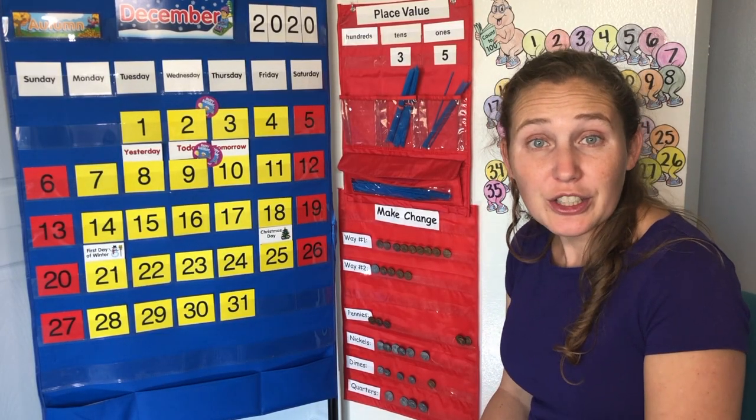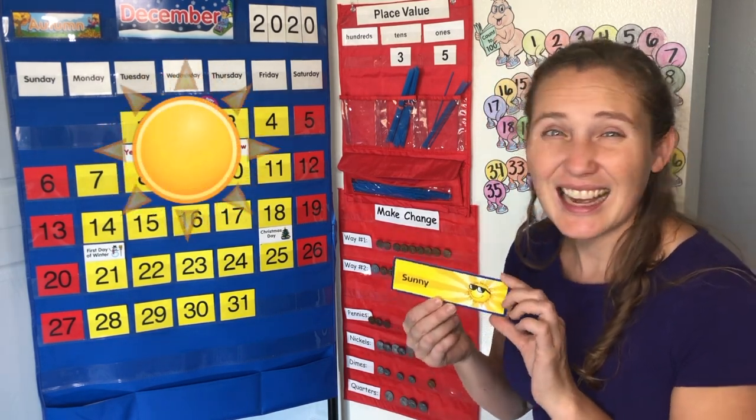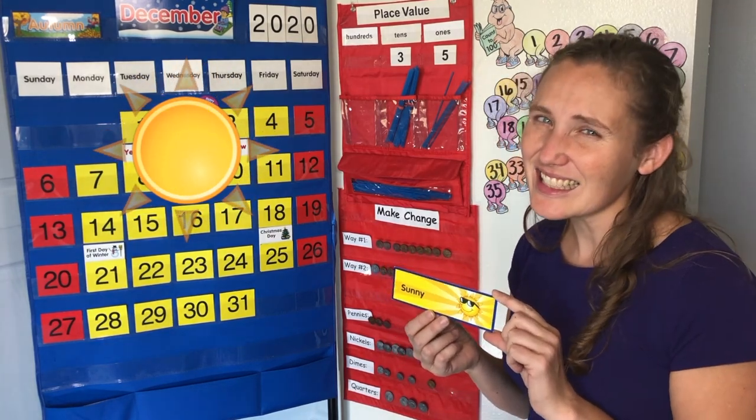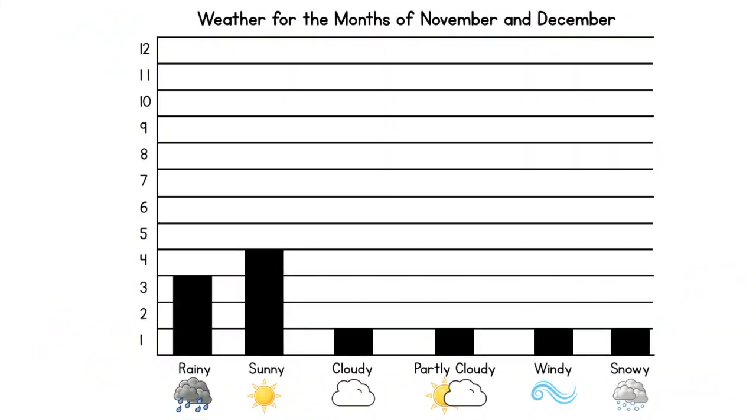What's the weather like where you are today? Our weather here is sunny, another sunny day. Let's add sunny to our bar graph. The bar is getting pretty tall above sunny. If you look at the numbers on the left, you can see that we've had 5 sunny days so far in November and December. We've had 3 rainy days, 1 cloudy day, 1 partly cloudy day, 1 windy day, and 1 snowy day.